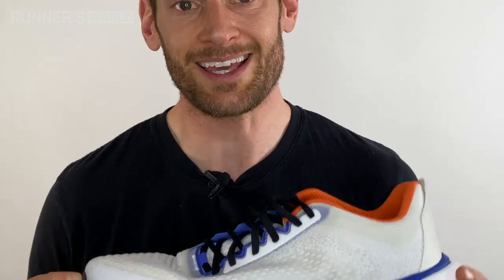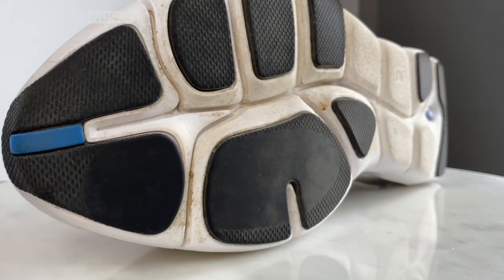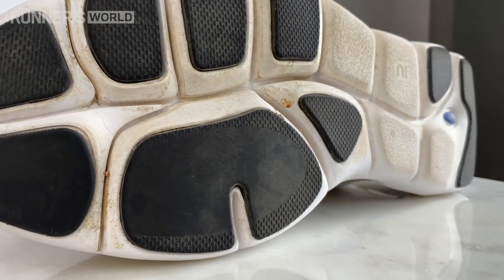On the injury prevention, no shoe can prevent injury. It is on you as a runner to make your body beautiful and strong for the wonderful art of running. Yet, Decathlon did team up with the Luxembourg Institute of Health to perform a study which concluded that a softer foam amongst 800 or so leisure runners resulted in less injuries. So that is why this shoe features a softer foam in the midsole.